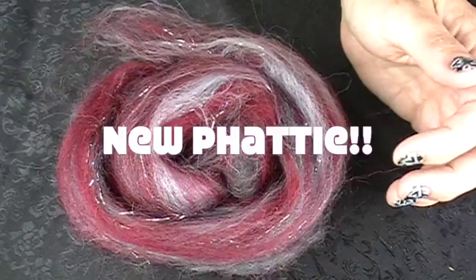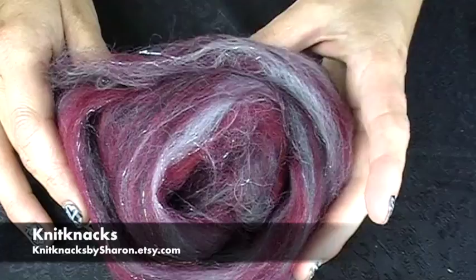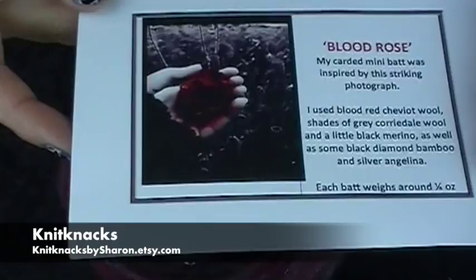But this is good red. Knitknacks sent us these beautiful bats, and she titled this Blood Rose. She said she used blood red Chaviot wool, shades of gray Corriedale, and a little black merino, as well as some black diamond bamboo and silver Angelina. She was inspired by a photograph of this rose. So pretty. And the dark reds in there are just luscious.